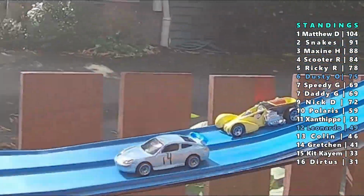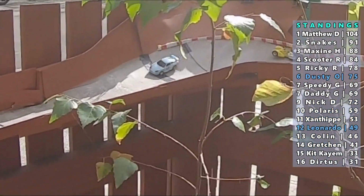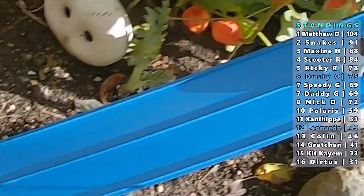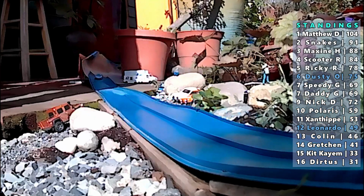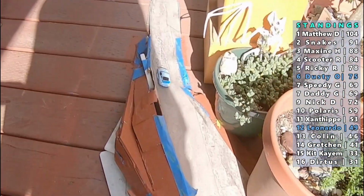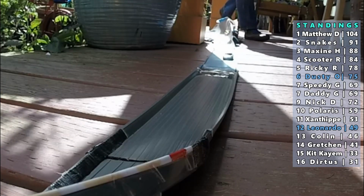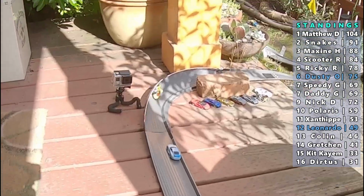This is an exciting run. Leonardo's going to get the first 4 checkpoints, and Dusty's going to get the last 2. This is as nice a run as we've seen from Leonardo in quite a while. It's about time. That's a very capable car. But look at Dusty come through here with this speed, and almost Leonardo just gets across checkpoint 4 before Dusty catches him. So we got 4 points to Leonardo, we got 2 points to Dusty.